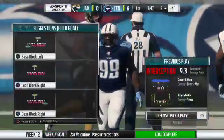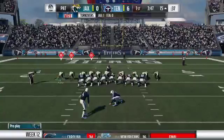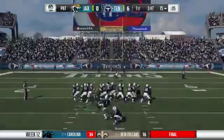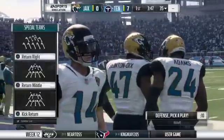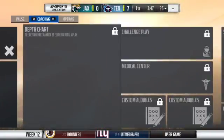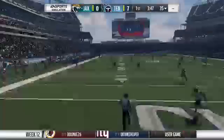So a pick 6 there out of the nickel package. They went with 5 DBs. Almost becoming the base package in the NFL is the nickel. Hard to throw against. That was demonstrated one more time. A pick 6 going the other way. So they throw the pick 6. They'll get another shot at it now as this one's in the air.